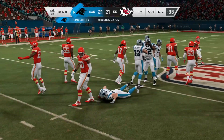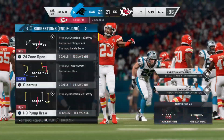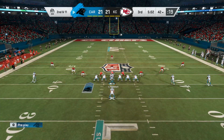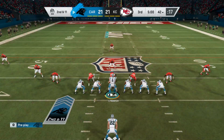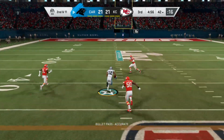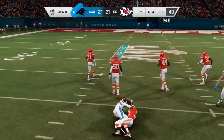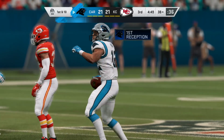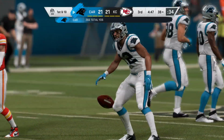And he is met quickly in the backfield. Down he goes, folded like a lawn chair. 20. On 2nd and 11 now. Newton, quick slant, caught by Moore. And he'll be brought down with a first down as the tackle's made at the Chiefs' 38-yard line.